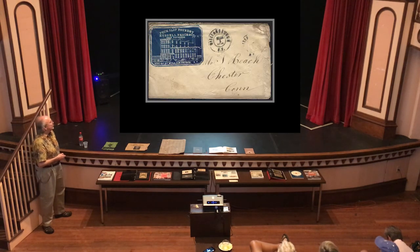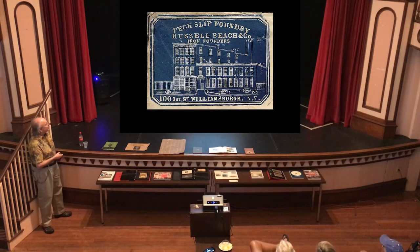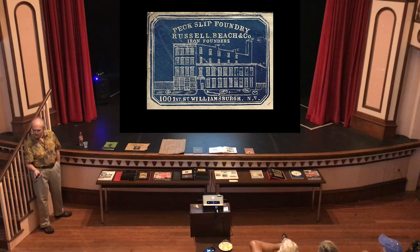This is to Mr. Beach in Chester, Connecticut. Now, it's an empty envelope, but what's particularly interesting about it is this illustration. This is called a cameo or a corner card when it's on envelopes. It's made from a plate where the white part is engraved out of it, and then the plate would be inked and printed, so the white part would then become the illustration.